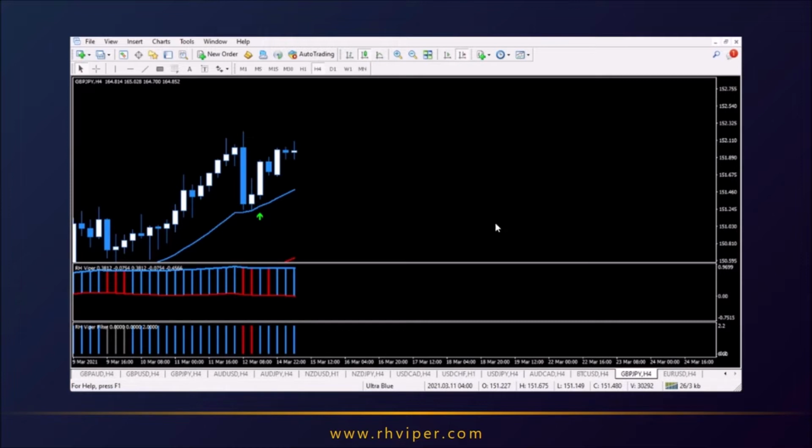So at this point, I've got the price above the blue moving average, which is above the red moving average. The Viper indicator is bullish, so the blue is above the red. So at this point, I have to wait for the market to pull back and touch that blue moving average, and we'll wait for that to happen.